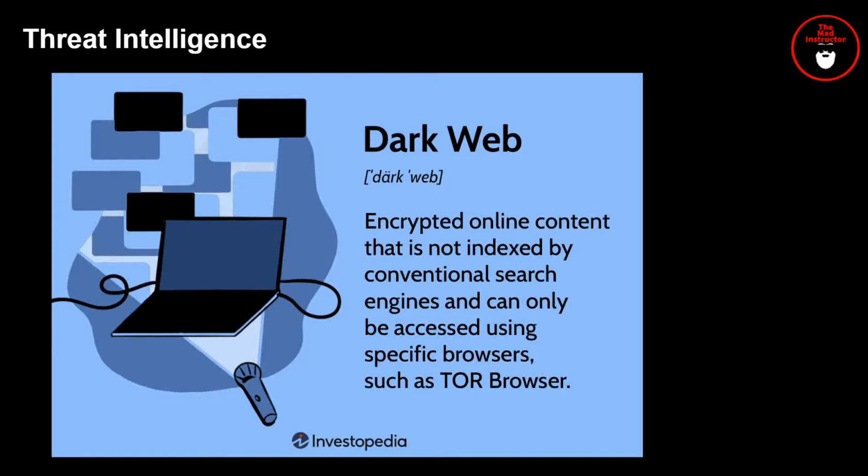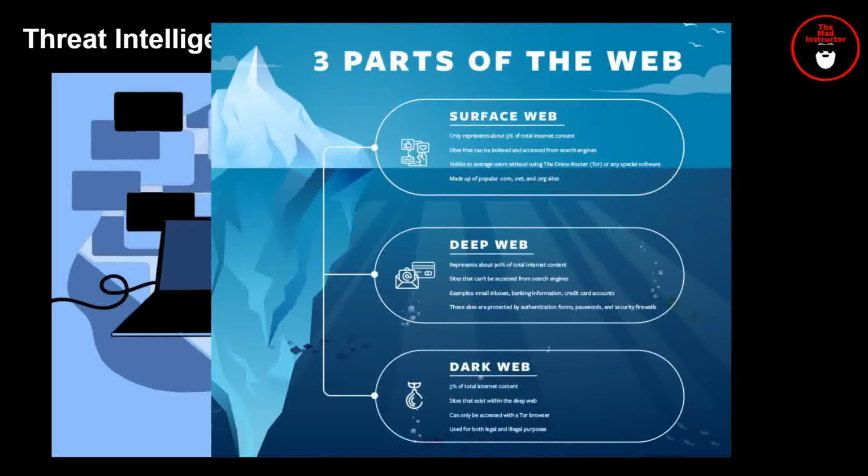Good. So the normal internet is that top section. Getting into the deep and dark web, the definition of deep web is sites that can't be accessed from search engines. This doesn't mean that they're malicious. Not all of them are malicious, they're simply not able to be accessed from search engines. So this could be internal web servers, secure file servers, anything that's not accessible from the outside.